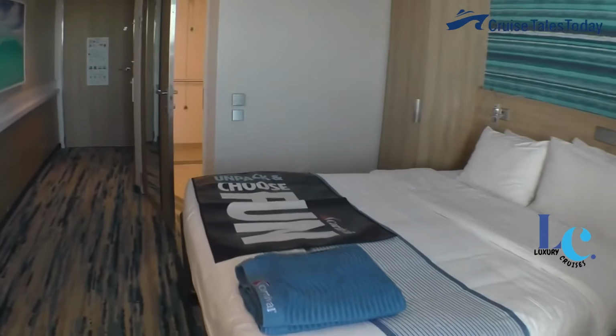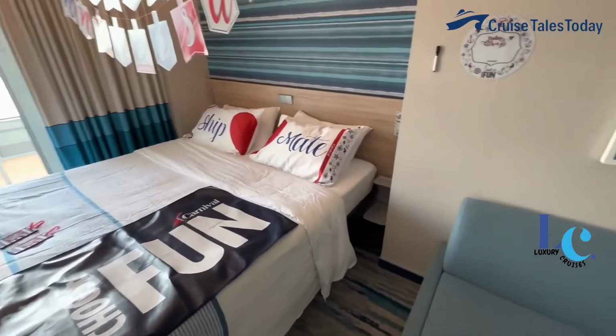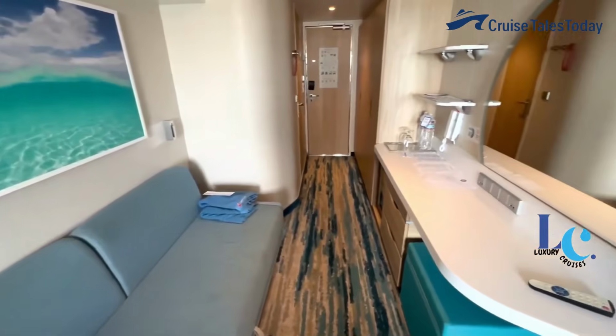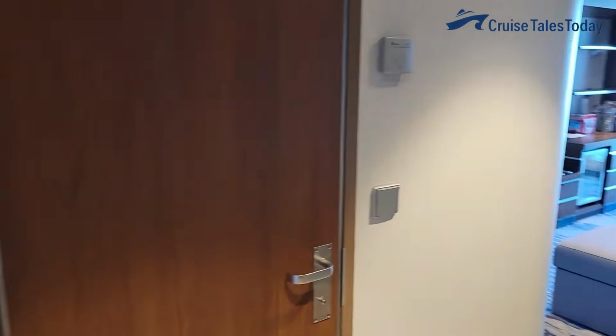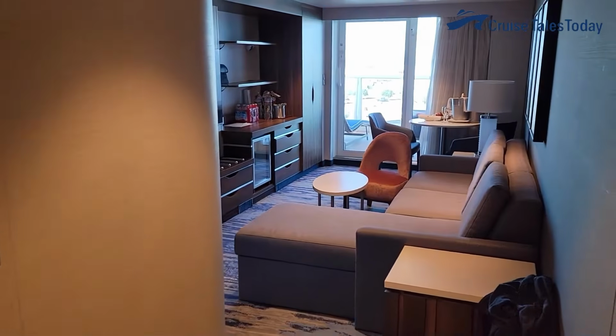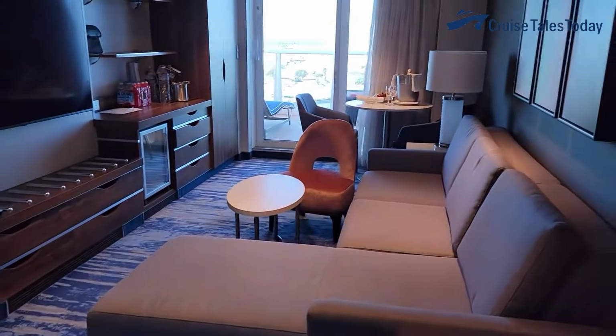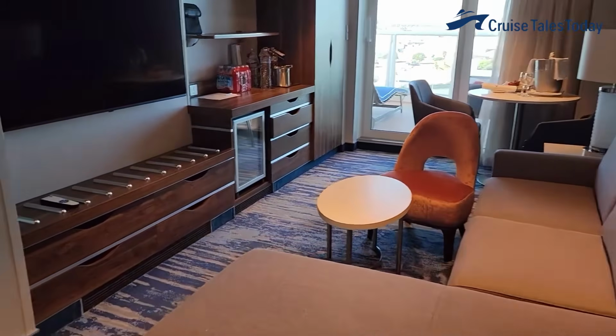Ocean view staterooms bump up the space slightly and add that crucial window to the outside world. There's something psychologically important about seeing daylight and ocean views, even if you're spending most of your time on deck. These rooms feel less claustrophobic and often justify the modest price increase.